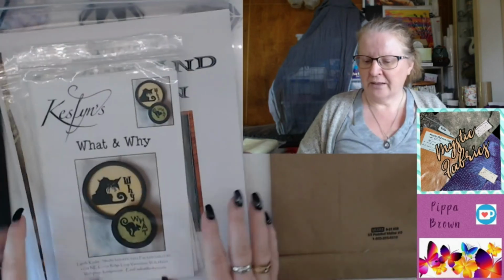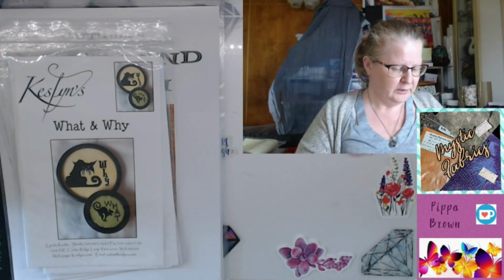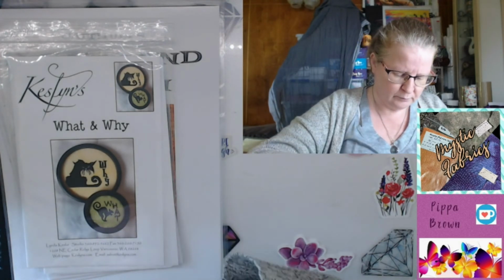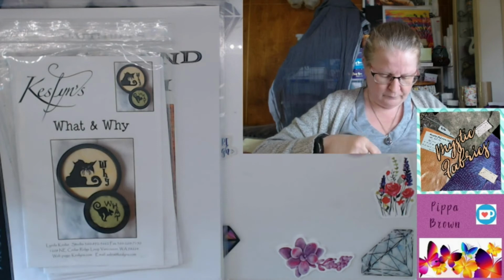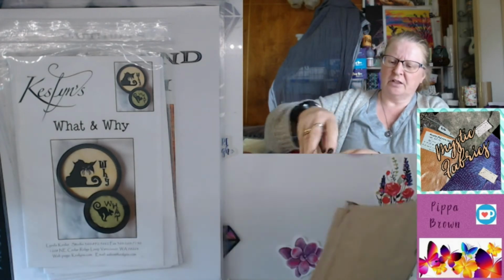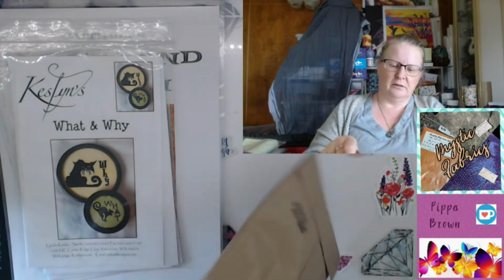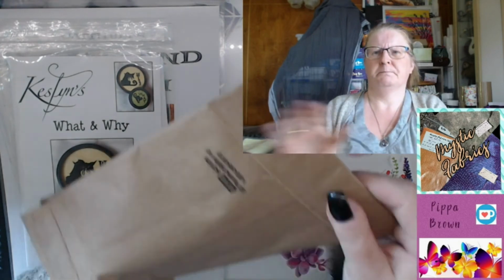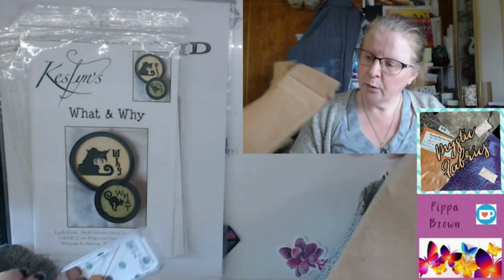So, there are all the patterns that I got from the show. Now, what is this? And how do I get in? It's one of those sealed thingamabobbies. Here we go. I don't want to cut, because that would scare me, that I'd cut something that's not meant to be cut. Ow. Oh! Oh, I did get them!